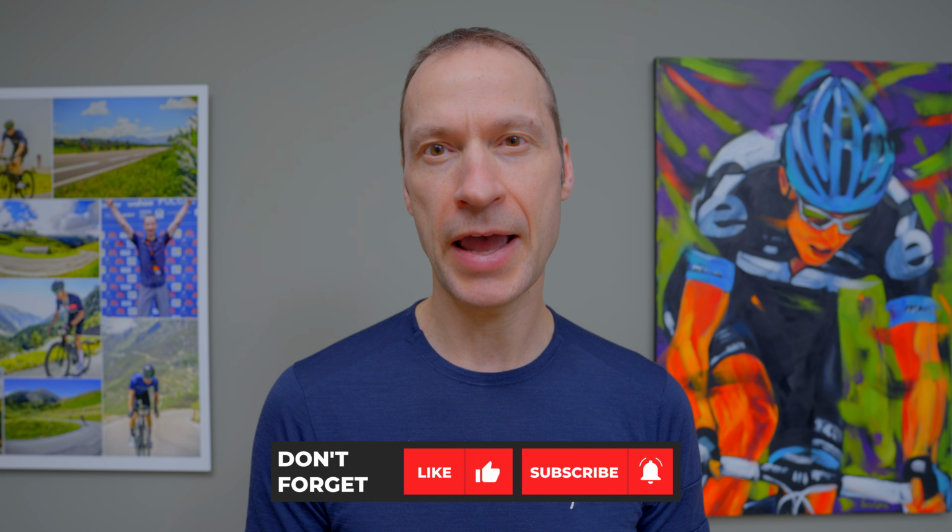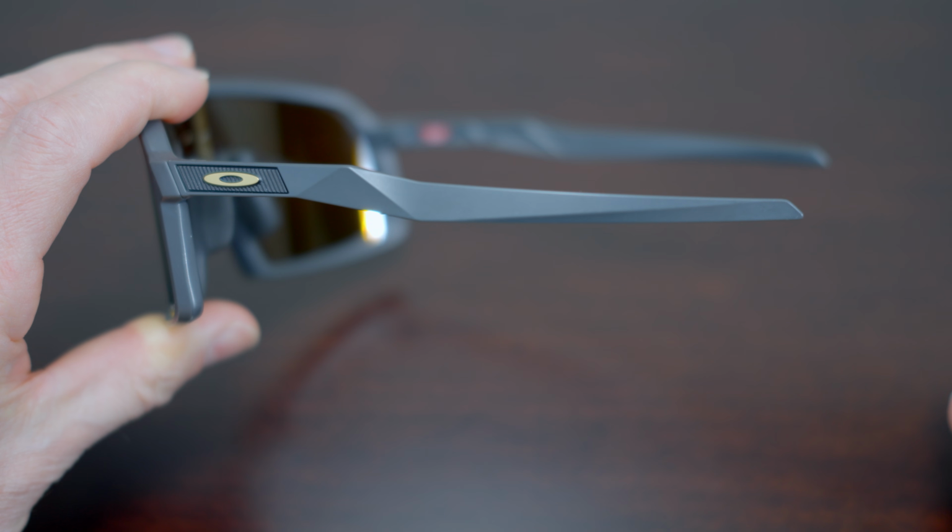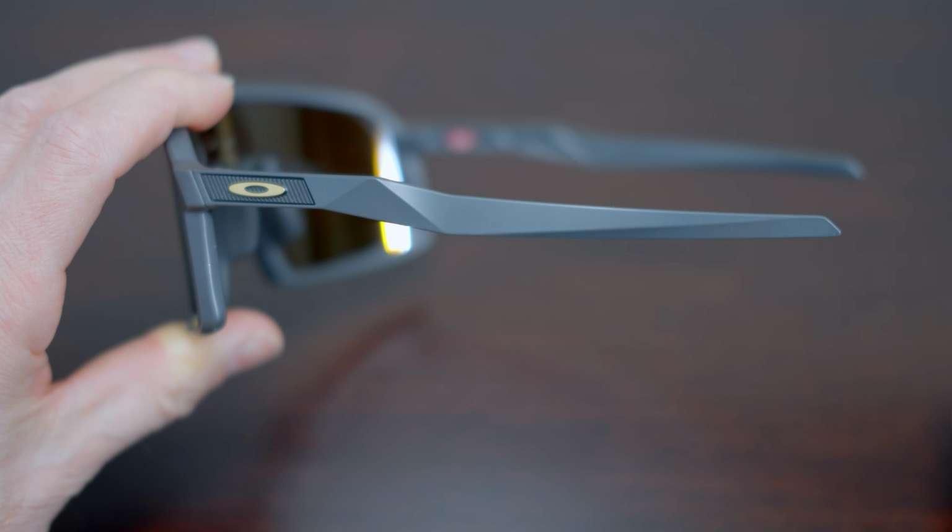The only criticism I have, and it is a minor one, is that while they're very secure, they are a fraction less secure in extreme situations than all other Oakleys I've worn over the years. I attribute this to the stems, which are thinner and more flexible than what you find on many other sunglasses, and just the sheer size of the frames.